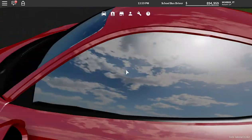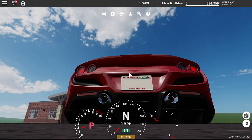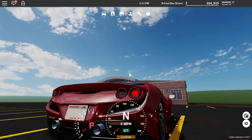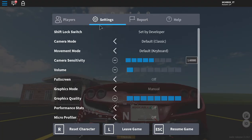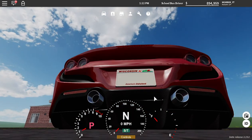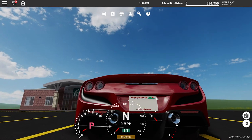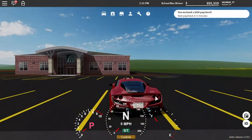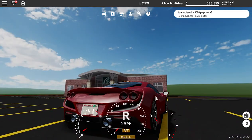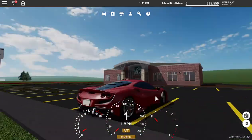Hopping into the car, it sounds very similar to the 458 in this game. And that was a very big flame. I'm going to turn the volume down a little bit so that you guys can actually hear me here, because that was loud. But it's definitely a very nice car. So we're gonna go off driving it. And I also forgot to mention the taillights are very realistic here. And your headlights, taillights in the back, and then, like I showed you, your turn signals.